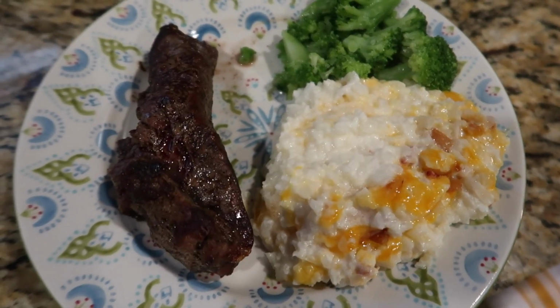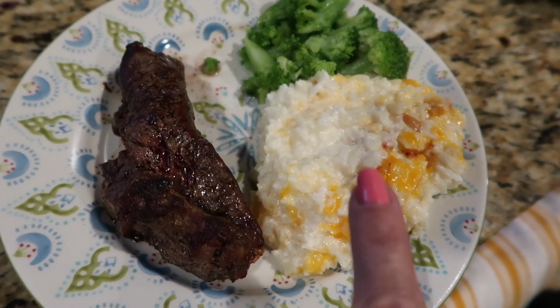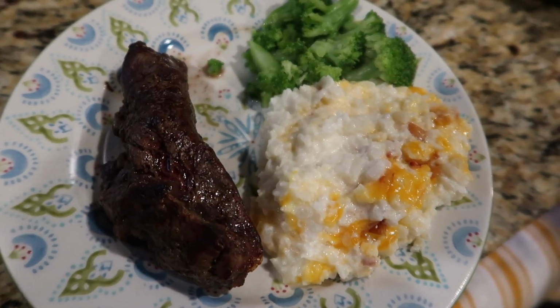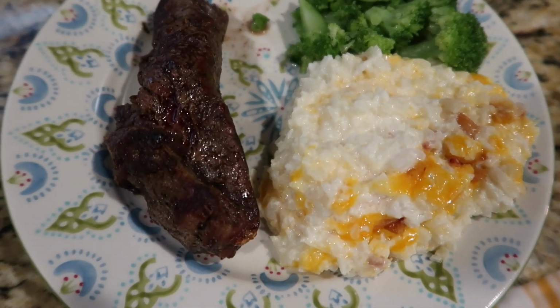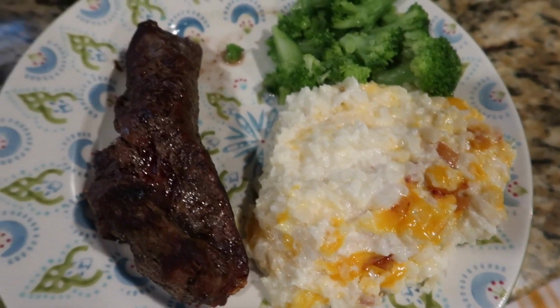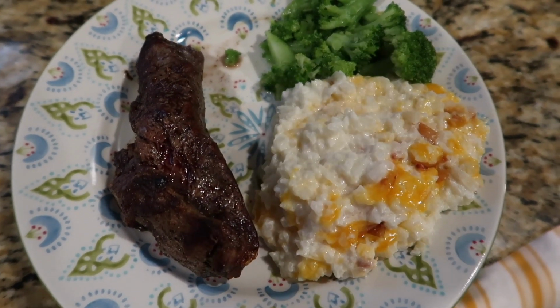Robbie helped me cook dinner tonight. I cooked dinner. He cooked dinner. He cooked the steaks for us, and I made the cauliflower mash. So we have a flat iron steak from Butcher Box, and this is a cauliflower mash and some broccoli, and I'm gonna go enjoy dinner with the boys.